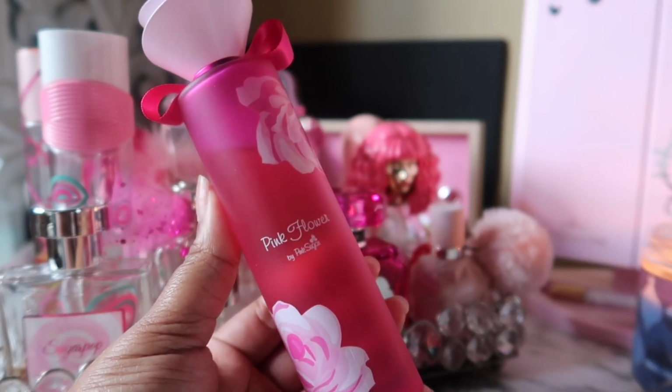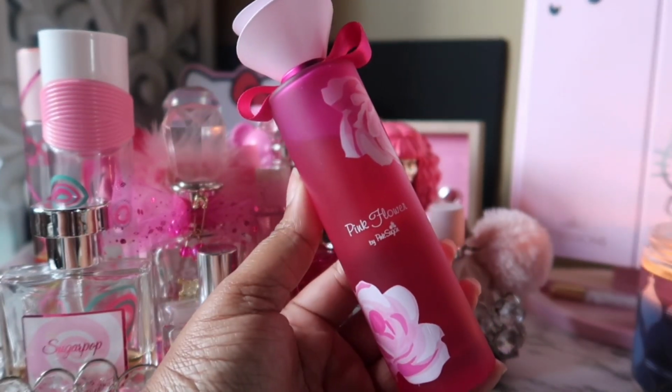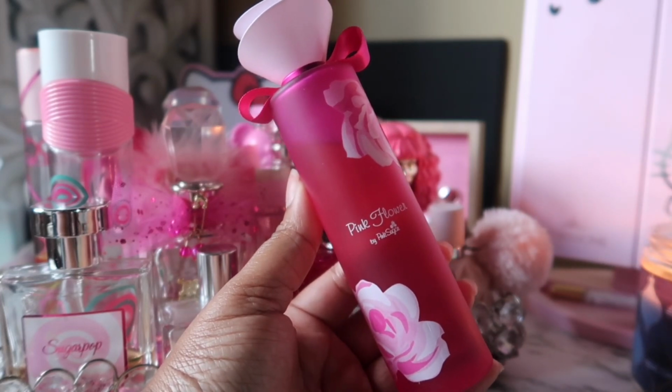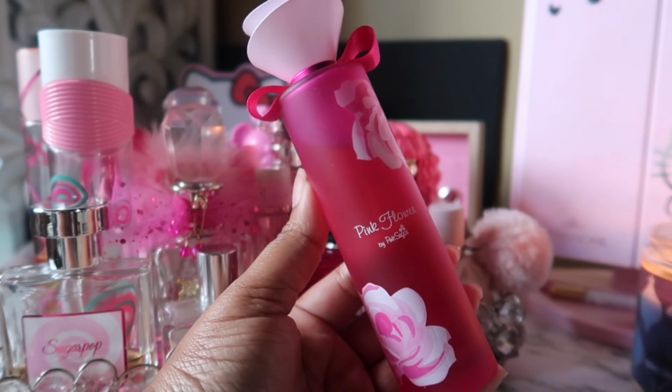But anyway, this is Pink Flower by Pink Sugar. This is basically Pink Sugar's big patchouli sister. This is really grown and sexy. This is a little bit too much for a lot of people. This is not a safe blind buy at all.